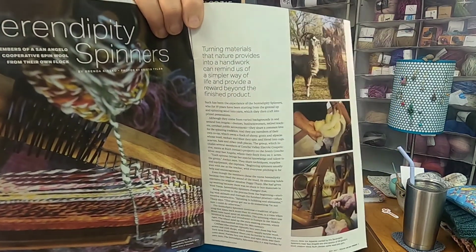There is an article in here about a group of ladies from San Angelo. So I need to see if I can talk to Daigo Crochet. I'll leave her link, and see if she knows about these ladies. They're spinners. Let me get to the page here. There's always some articles about different things from the area. More like the region, but you know. So here it is. The Serendipity Spinners.